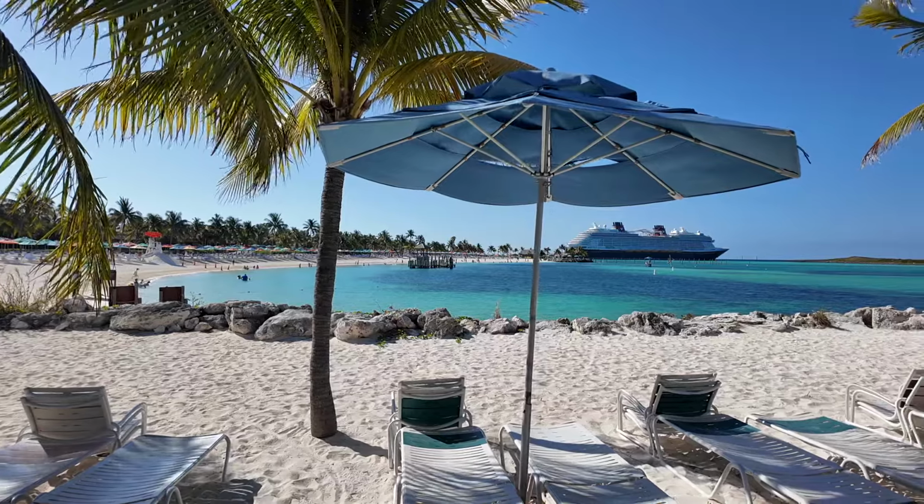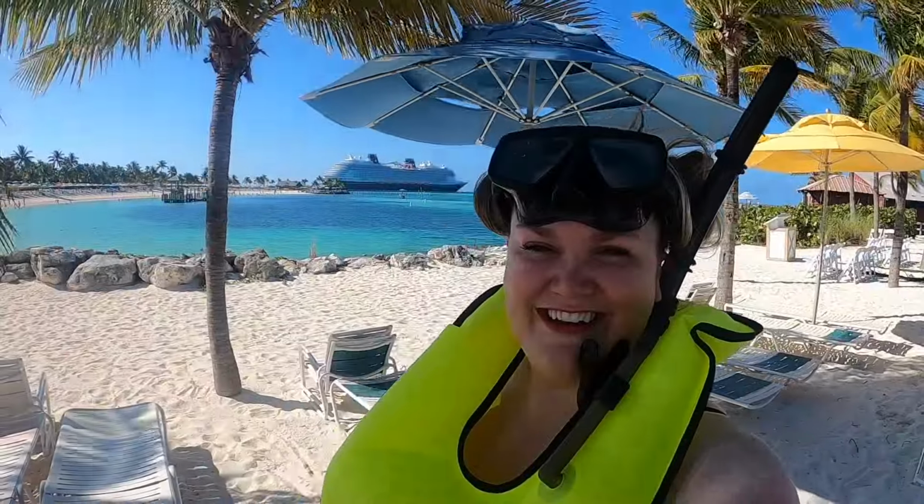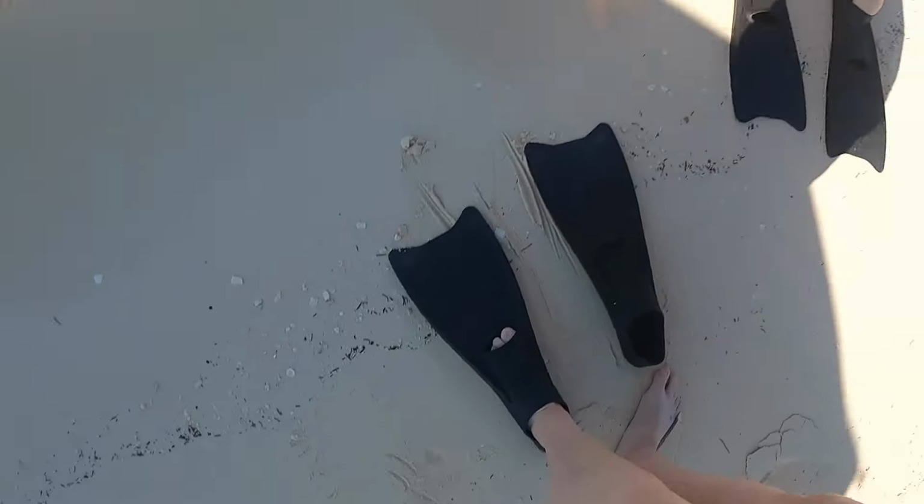Out here in this little spot is supposed to be where the things are buried. So we will see what we can find. Let's go snorkeling. Ready? Ready. Looking good.